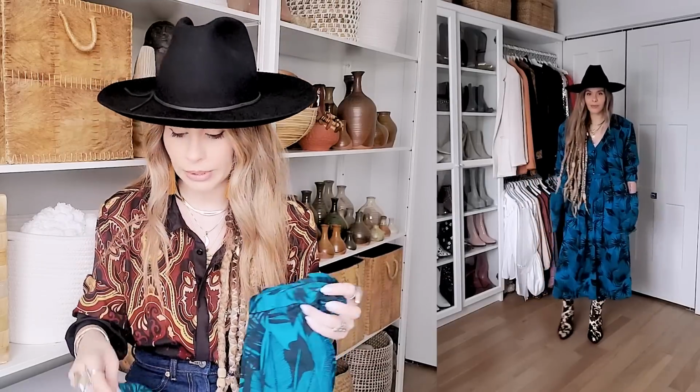I tried it on really fast. The blazer fits great. It had shoulder pads. I'm gonna take those out. The vest is a little too big, so I'm gonna have to fix it. But overall, I think I can make something really cool.